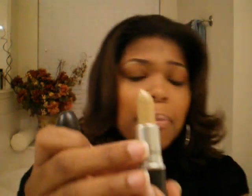Didn't like it. It went on almost sheer, but then it left like a white cast on my lips. It was just gross. And I tried to, you know, warm it up with some brown liner, or play with it with different glosses and stuff, but it was just a yucky color, and I don't like it.